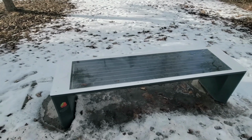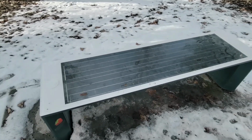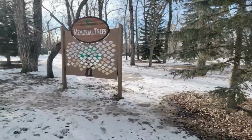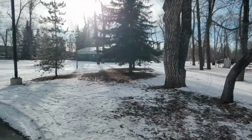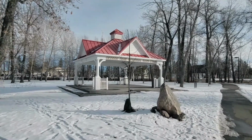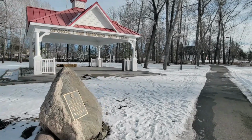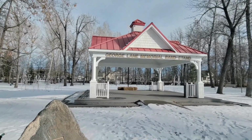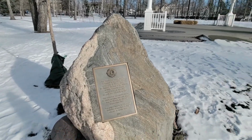The solar bench, not sure what it powers, but yeah, it is a bench with a solar panel. Interesting. To the left we have a gazebo. There are some public functions, but sometimes also private functions. A little plaque from the Lions Club explains what this is all about.